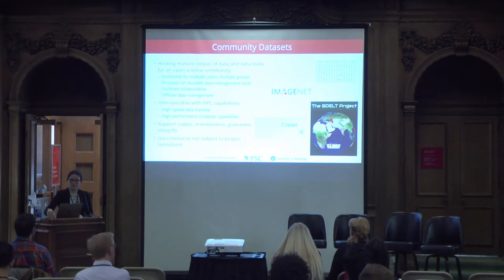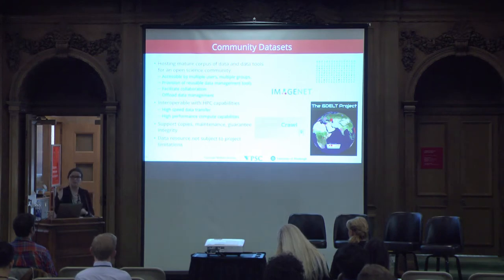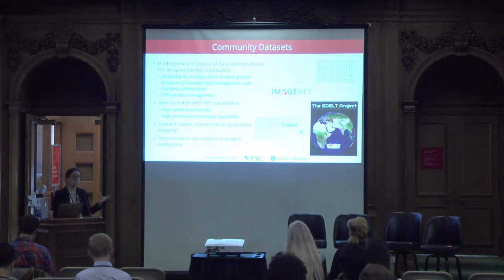In the community datasets part, for certain mature corpora of data, we offer the opportunity to host them in our systems. We are mainly interested in community datasets that are relevant for a specific field, say ImageNet or MNIST. Another example is the GDELT project, which is constantly scraping the whole news of the world and identifying people, events, and locations, and making graphs, or the Common Crawl. These are big datasets that are relevant for our community and that want to be shared. So we have this opportunity to host datasets like these, take care of the hosting and moving of the data, and allow users to focus on their science.